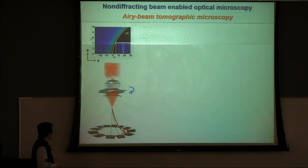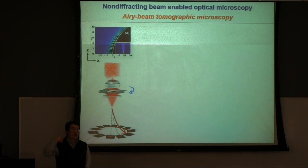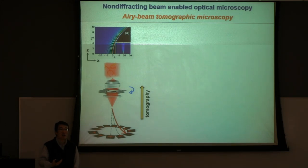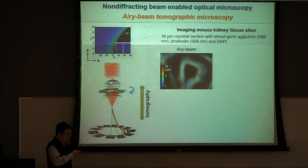Then we can rotate that and get a projection of the volume of a biological sample from all different perspectives. So this is like a tomography. So using computational methods, we could reconstruct the full volume of the specimen. And this is an example. We image mouse kidney tissue. And this is a volume of the tissue generated with this array beam tomography.